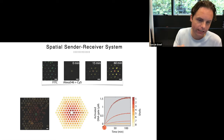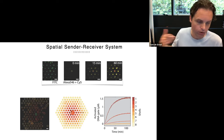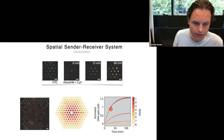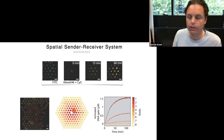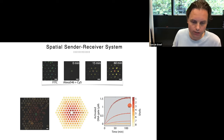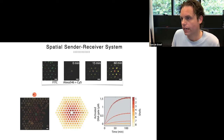And so we keep irradiating the sender. Under the conditions that we do the experiments, there's a constant flux of signal that is released from the sender. And what you then see is that the receivers start to respond. The response of the receivers is dependent on the distance from the sender. So you see here that shell 1, shell 2, and shell 3 are becoming activated. But the other shells, further away, are not activated at all.